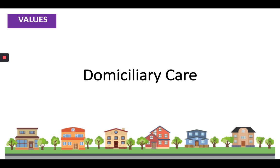So setting up a domiciliary care agency is something that you have to be registered with the CQC for, and they offer quite a lot of information on their website as to how you go about doing that, but also some of the issues, the values and the requirements that they have in place. It's important that you download some of the documents that we're going to put in your PDF.